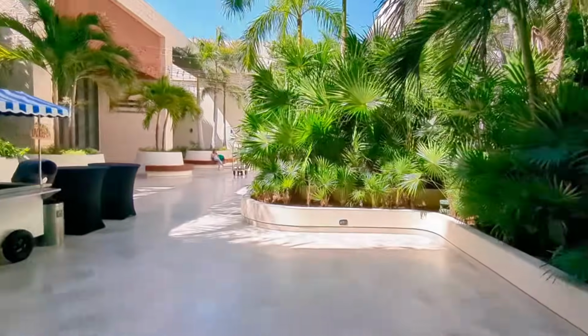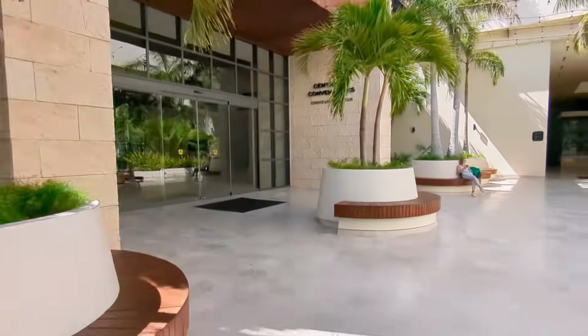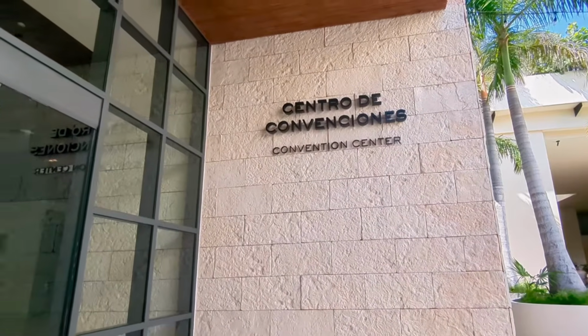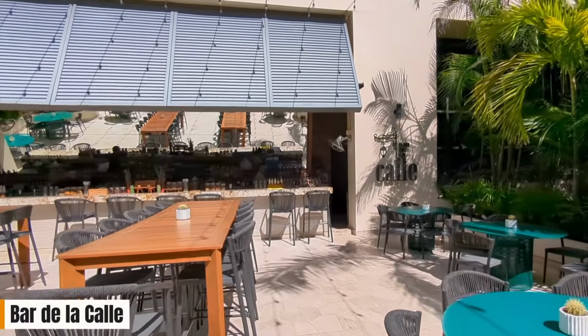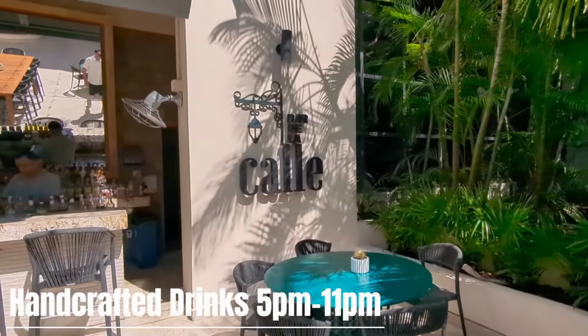Make your way back to the Grand Atrium area. Look at that open, airy space, guys. It's just absolutely gorgeous. Then you'll find here the Convention Center. This is a convention center heavy resort. So there's always going to be some kind of convention happening, lots of people. And across from that is the Bar della Calle. Did I say that right? Bar della Calle? I think so.